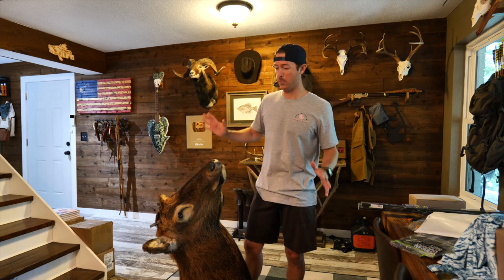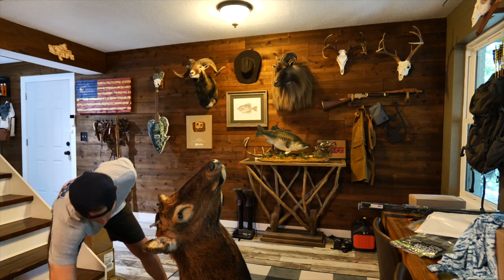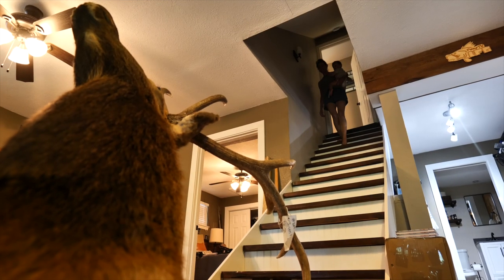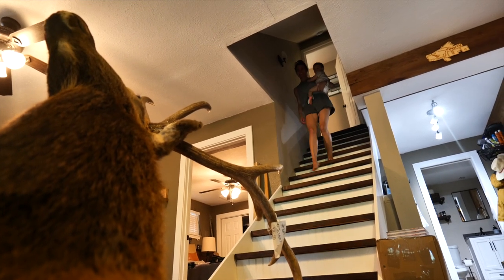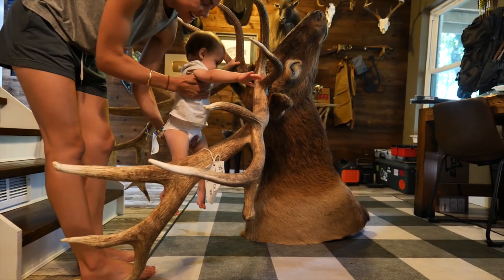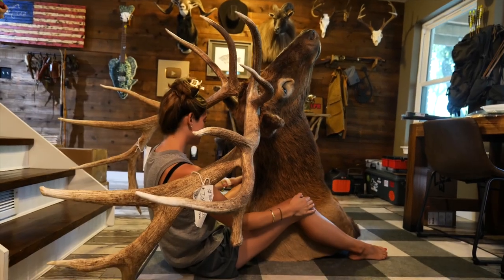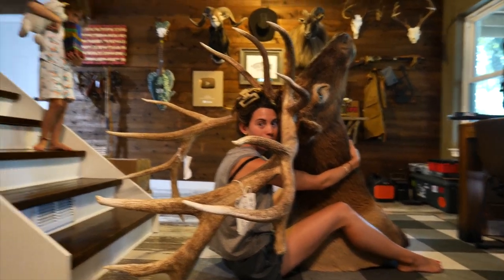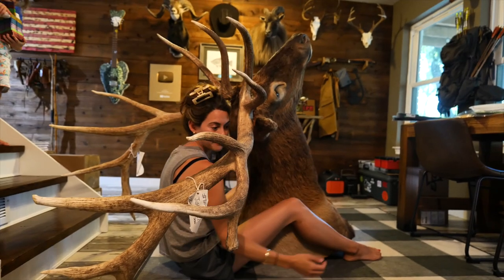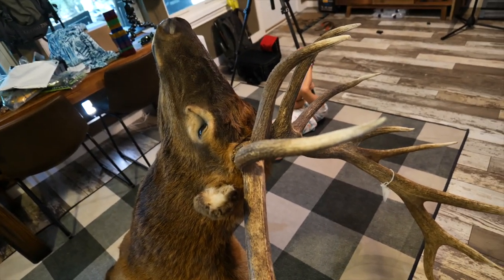But I at least want to put the antlers on right here and just try to get a scope of it. It really does look like a jumbo gym for the kids. Baby inside of a 350-inch bull elk. If a bull elk actually got angry with you and wanted to toss you around, it'd be pretty dangerous. All right, big boy, we're gonna find a home for you.